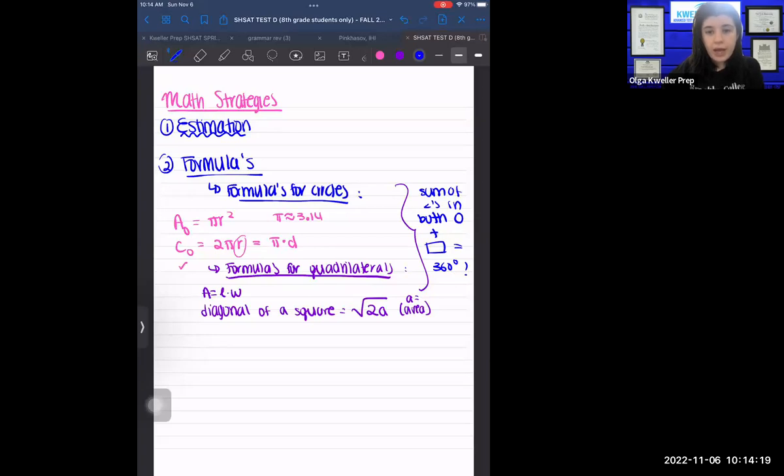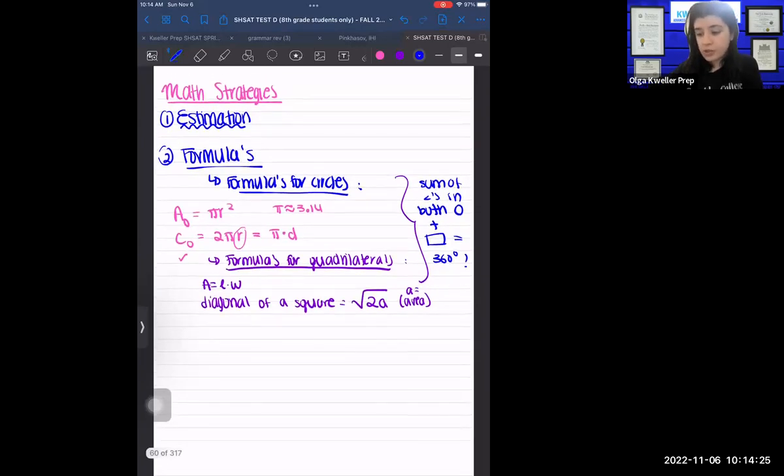And then we have triangles. So this test loves triangles. Triangles is one of their favorite shapes that you guys will be tested on. Triangles will definitely come up. So we've got a lot of formulas for triangles. And then I also want to review special triangles with you guys. So let's do formulas for triangles.